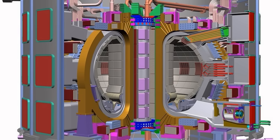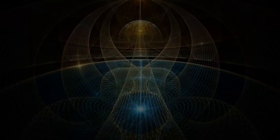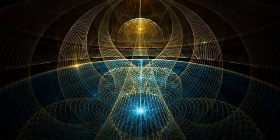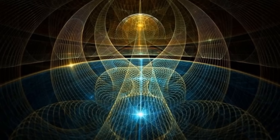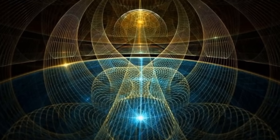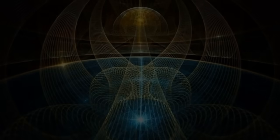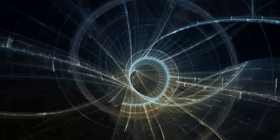When it was invented in the 1950s, the tokamak design was a leap forward, because it suppressed the instabilities that plagued earlier designs. At the end of the 1960s, tokamaks looked very, very promising. They had not achieved a net positive output of energy, but they had better results than any other designs, and that's why they multiplied around the world in research facilities.